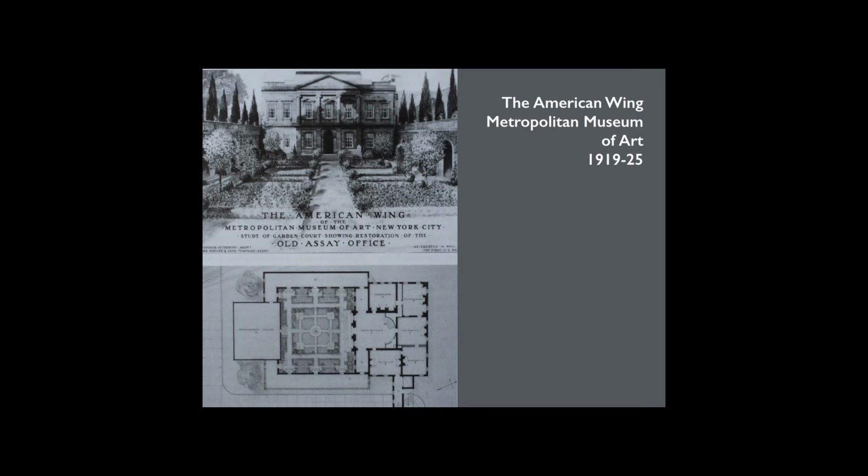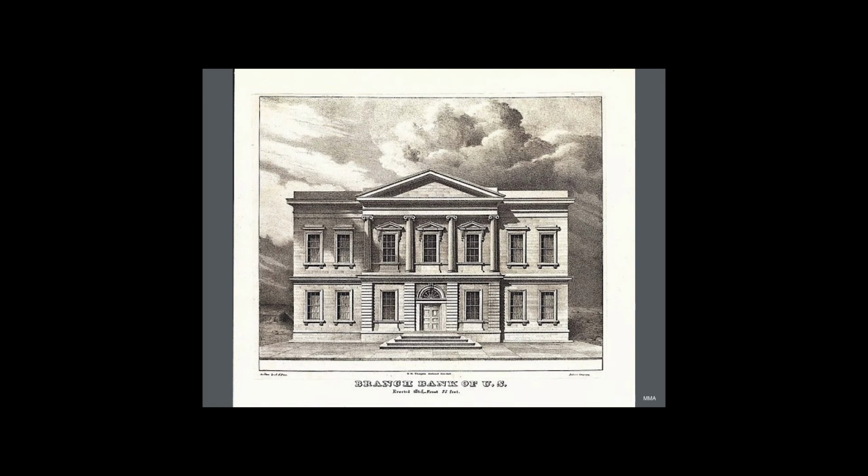But I think the reason that they hired him, and the reason why it was important that he was involved, is Grosvenor Atterbury was also the architect of the American Wing. And this is his competition drawing for the overall plan. The building set in a garden, and on the other side was the Wentworth building from Portsmouth, New Hampshire, that was never moved. And again, back to our last lecture, this building should look familiar because, of course, it's by Martin Thompson, the Second Branch Bank, and here it is rendered by A.J. Davis. So I've made at least a couple of connections between the two lectures.